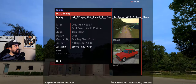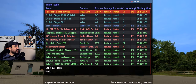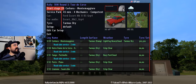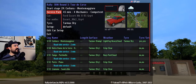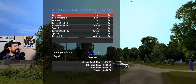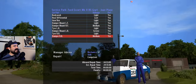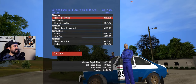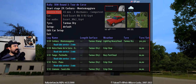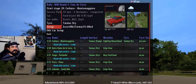All right, so we get to go back in. I should be able to fix my car now, thankfully. We'll start the final leg. Everybody's been warning me about this first stage. Trying to remember which one it is. Can I actually fix all this? Oh my god. I really dinged it up, huh? I can, but it wasn't actually... I mean, it would be possible to fix your car more than the time you had to fix it. Or damage it more than the time you had to fix it.